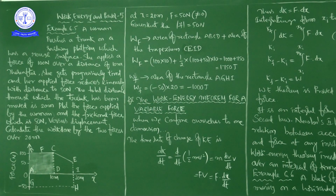Okay. So first I will explain the first example problem, 6.5. See here, a woman pushes a trunk on a railway platform which has a rough surface. She applies a force of 100 newtons over a distance of 10 meters. Thereafter, she gets progressively tired and the applied force reduces linearly with distance to 50 newtons. The total distance through which the trunk has been moved is 20 meters. Plot the force applied by the woman and the frictional force, which is 50 newtons, versus displacement, right? Calculate the work done by the two forces over 20 meters.